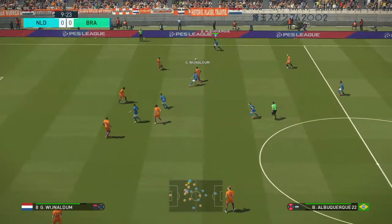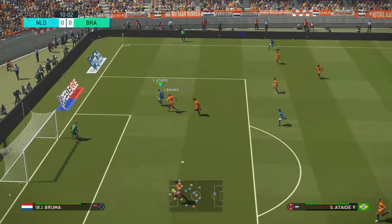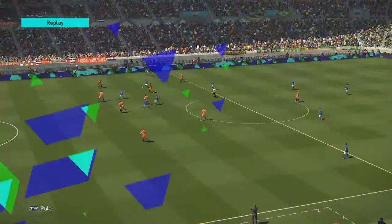So what's he planning here? Looks like a good ball through. Big chance! Just sails past the upright.